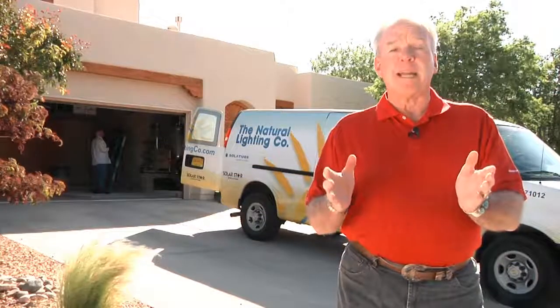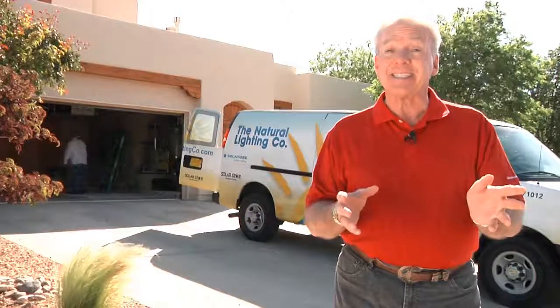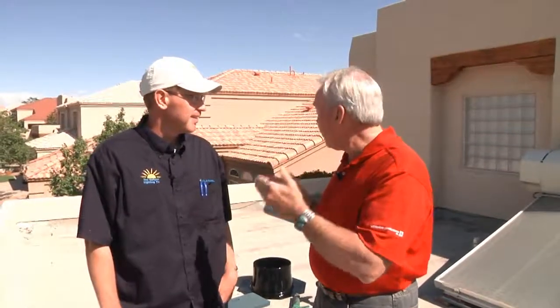For a long time, I've wanted natural light in my garage, and then I met Don and Brooke Nutting of the Natural Lighting Company, and they told me how I can put a solar tube light in my garage for less than $600, and they're going to do that today. Well, Don, I'm really excited about having this done up here. Tell me what you're going to do.